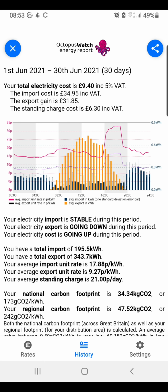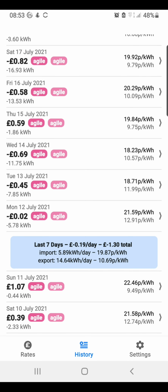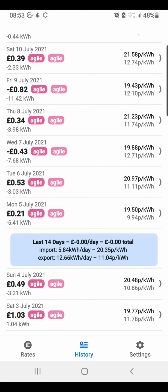So June, I paid £9.40, even with such high numbers. My average import unit rate was 17.88, and I was making 9.27p back. So even with such high numbers, I still didn't do too badly. It's not as good, but it's not too bad. So that was June. And how are we doing in July?